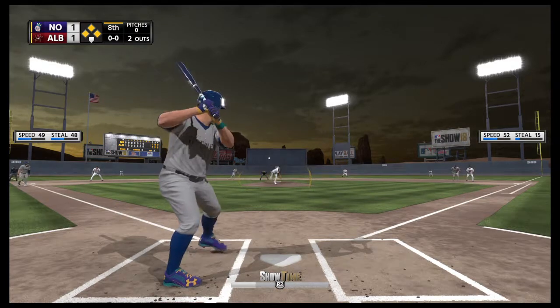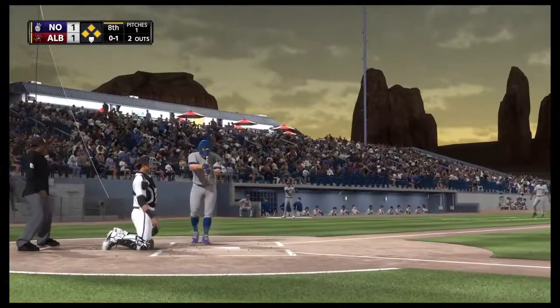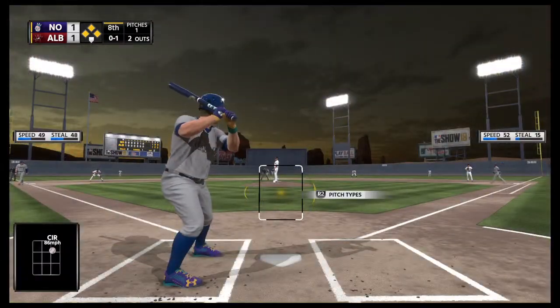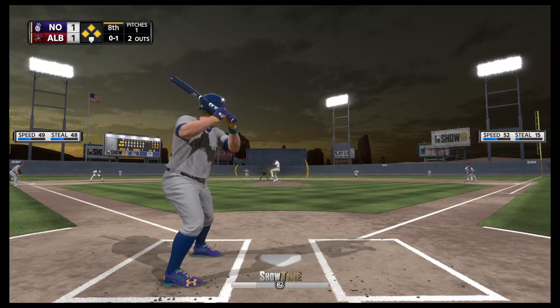Here comes the first pitch. A changeup that catches the corner for strike 1. Getting that first pitch strike is really important when you're dealing with the bases loaded behind you. Good job to give himself the advantage there. Hoping to keep it tied.